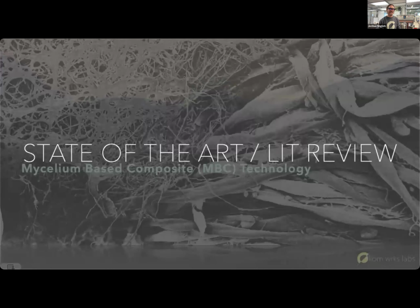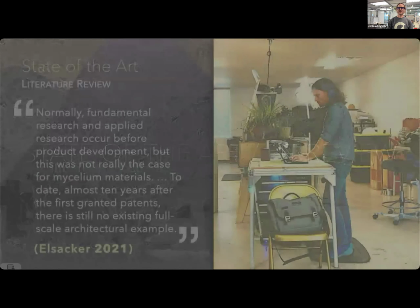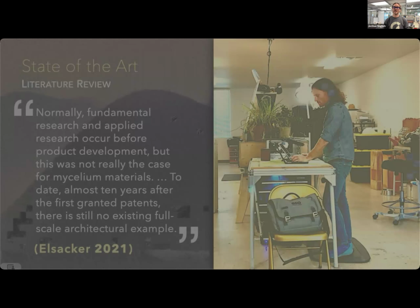Let's go over some of the science behind this. And it's really quite interesting. Like I mentioned, 5 years ago, there were only 30 or 40 papers. Nowadays, there's probably 300-400 papers written on it. It's really picked up steam. But the early research is interesting. And one of the top researchers in the field is Dr. Elise Elsacker.